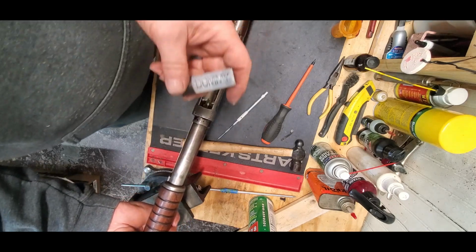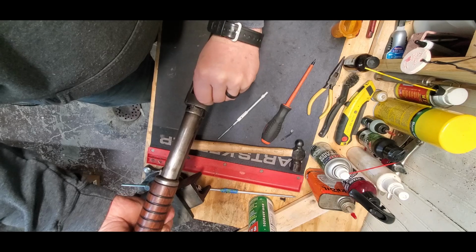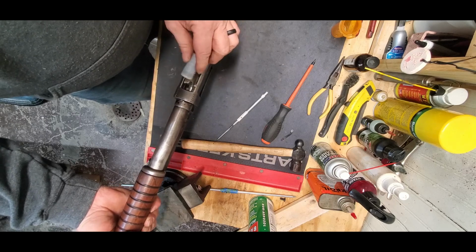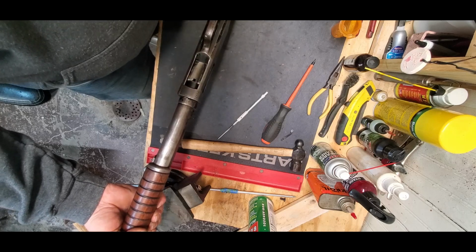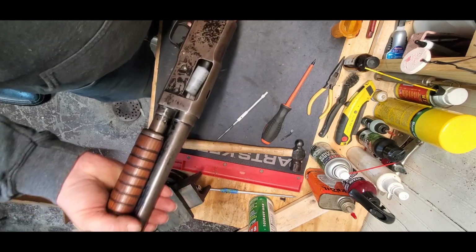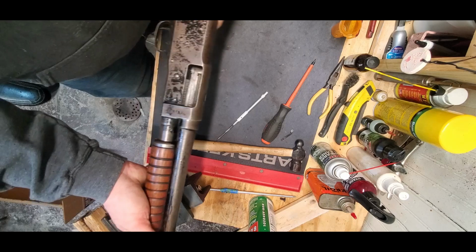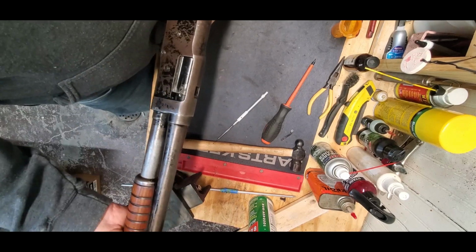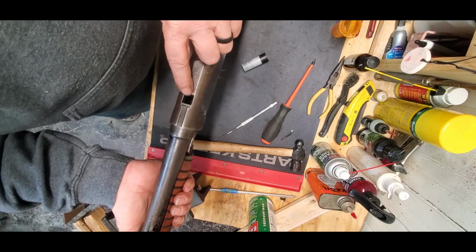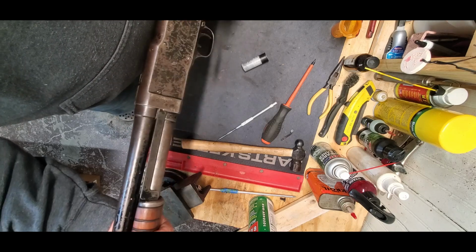Now, I have some dummy rounds. We're going to load this up and see how she cycles. That was my thumb. There we go. Seems to work. It seems to work just fine. Outstanding. Now the thing about this, you see the cutout out here. Remember that lug on the top of the bolt? See how it locks into place when you stroke it forward? That's how this thing locks.